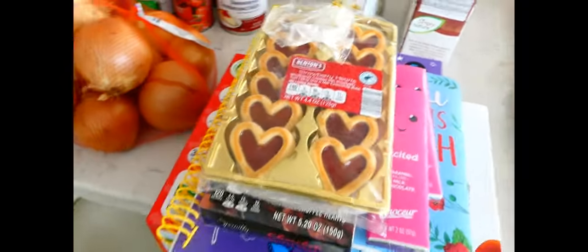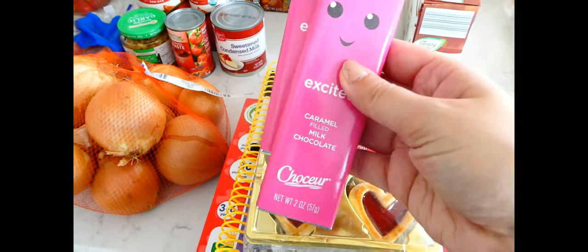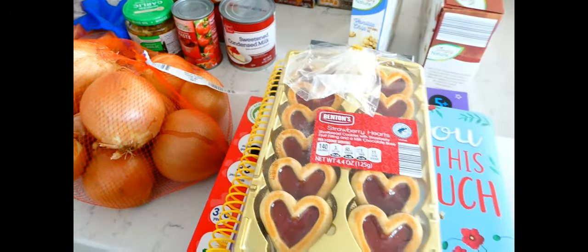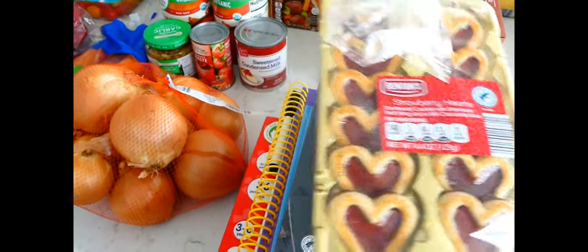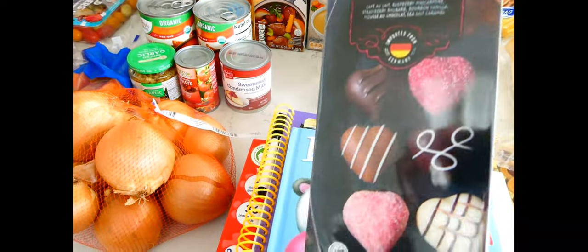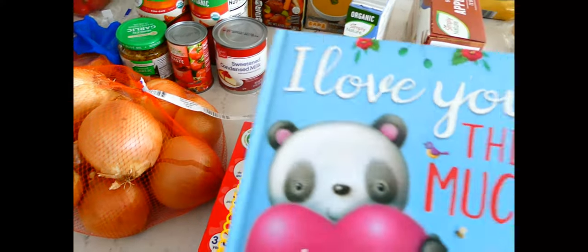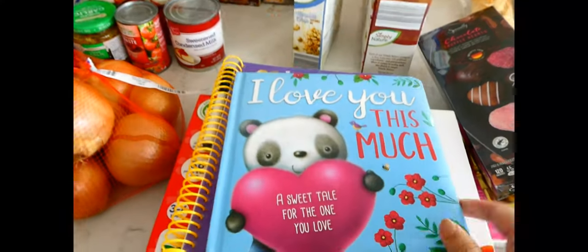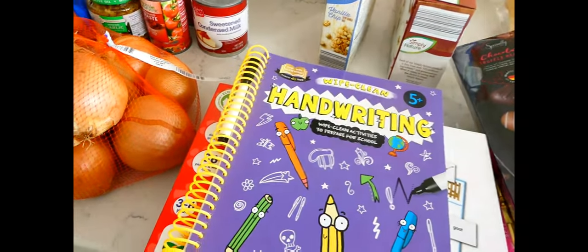And then this is like the Valentine's Day stuff that I grabbed. These are for Sean and I. They're little caramel milk chocolate bars. I got these for the kids. They're little strawberry heart-shaped shortbread cookies. I get this for Sean every year for Valentine's Day, so. Merry happy Valentine's Day. I got a Valentine's Day book for the kids. I actually ordered 2, but they only gave us 1 and they can share with that one, it's fine.